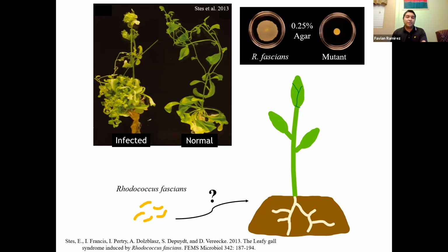As you can see in the photo with the two plants, the one on the right is nice and tall and healthy, while the one on the left is infected, short and stumpy with its leafy gall. Rhodococcus fascians can actually mess up a plant's hormone balance and make a plant tumor home for itself. This is bad for ornamental plants because it makes them look bad and unmarketable, as well as reducing agricultural plant yields.